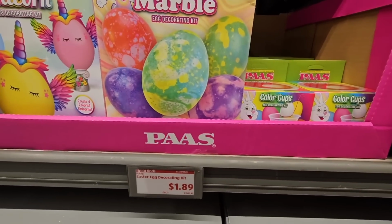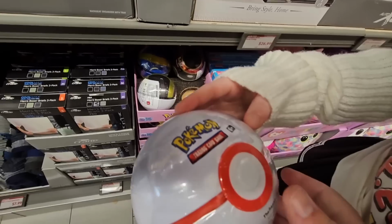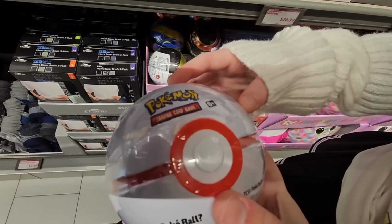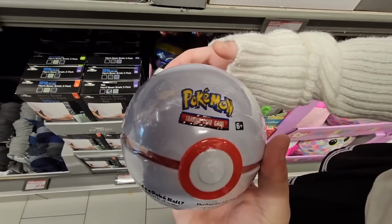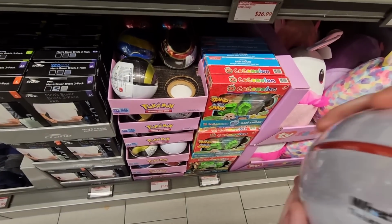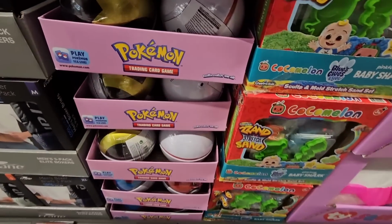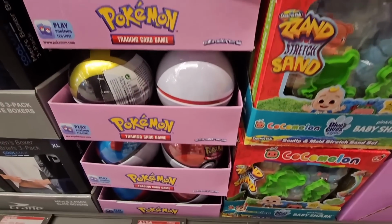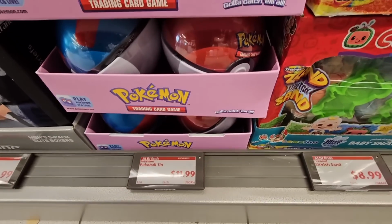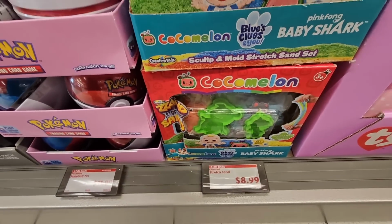And you have your Easter egg coloring kits for $1.89. So many to choose from. And she found the Pokemon. Yes, these are actually pretty cool. Trading cards are inside of them. You can see the Pokemon balls. There's different ones. And how much are those? I know I saw these in another place. $11.99. I think I saw a set of 2 or 4 at Sam's Club.